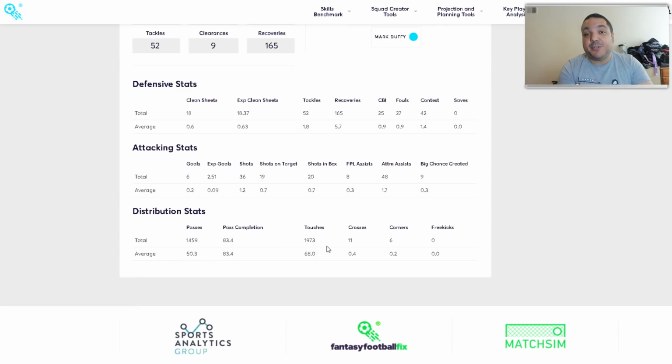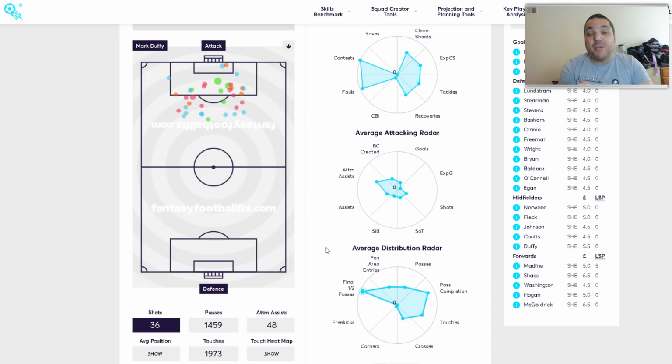Again, his distribution stats don't compare to Norwood's, so really if he does come in at 0.5 million more expensive, he may not be that viable an option. But if he comes in at the same price as Norwood and Fleck, he looks to offer more goal threat, which could be very important in the Fantasy Premier League season.